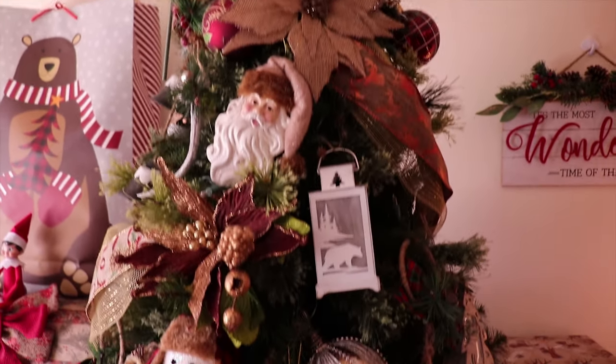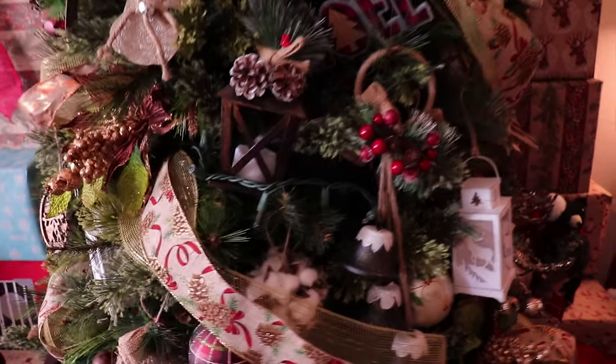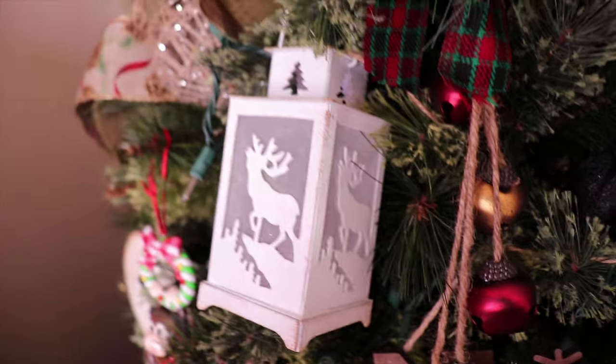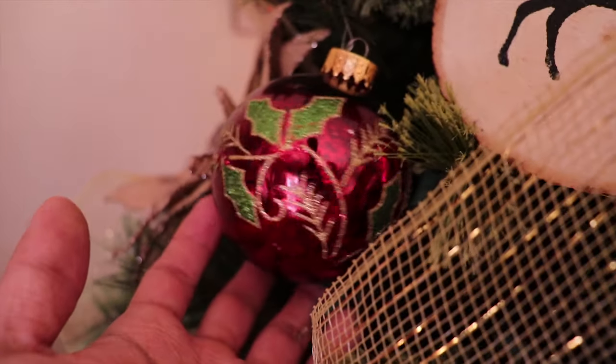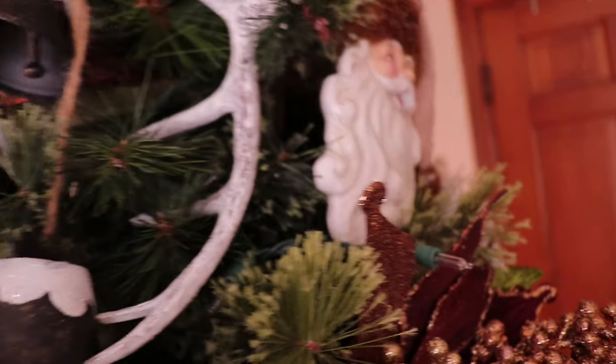This is how it looks with the lights off. So it's mostly tan and white, with the traditional green and red as a contrast color, but mostly it's tan and white, because white really complements the brown really well. Also I have some red shiny ornaments. I have, what is this, a deer horn, fall horn, like bells.